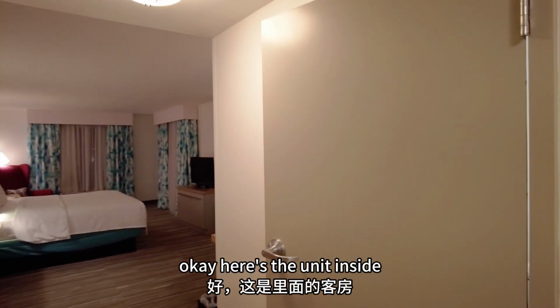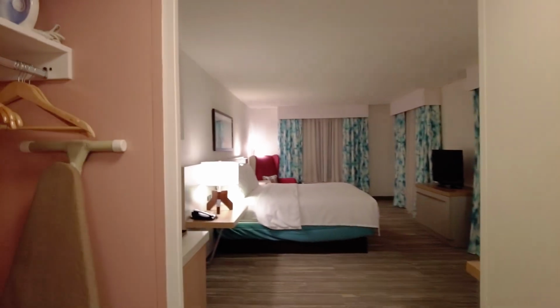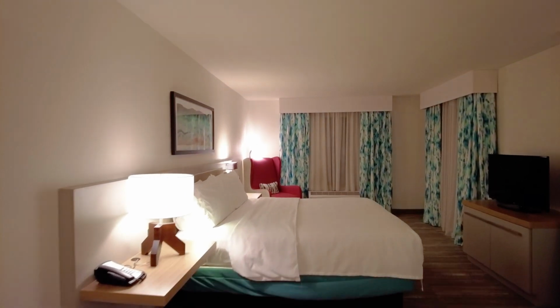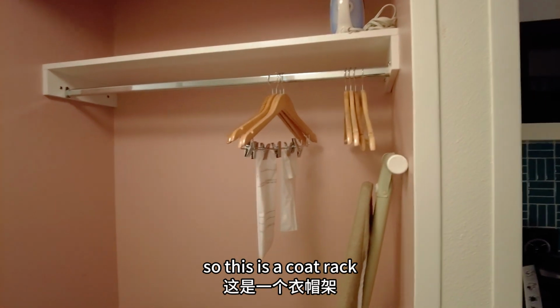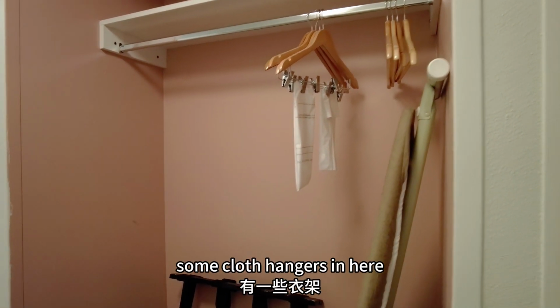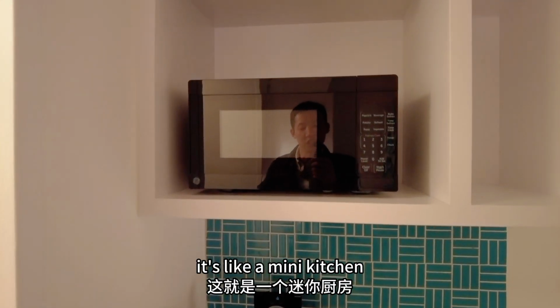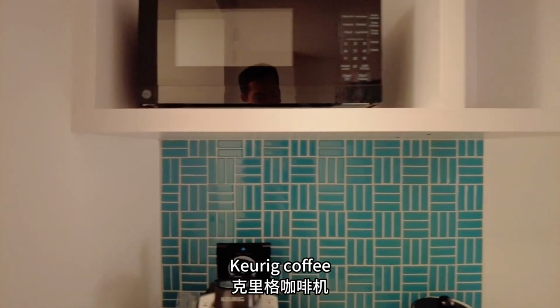Okay, here is the unit inside. So I guess the bathroom is on the right-hand side, but let's review the room first and check whatever amenities they have. So this is a coat rack, some coat hangers in here. It's like a mini kitchen. There's a microwave, Keurig coffee.